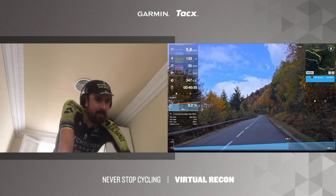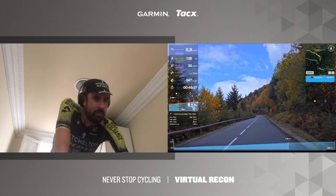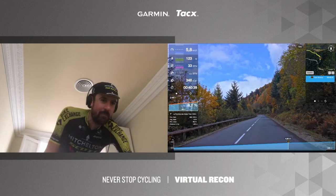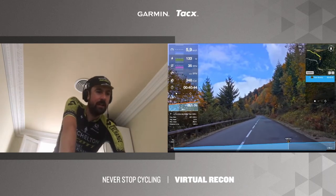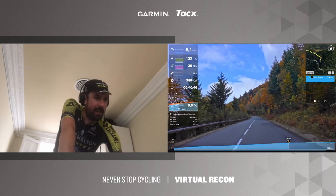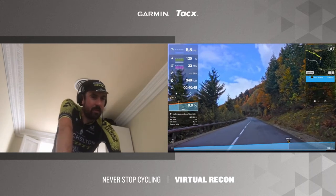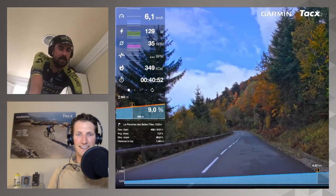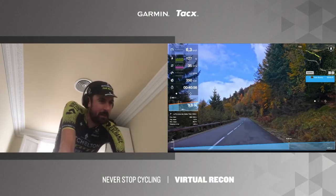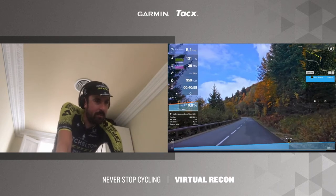Having done this recon now, it's been actually awesome to see how much you can actually see from your computer and from, like you say, the comfort of your lounge. So I'll be able to give the guys a bit of a heads up about what's to come. What would you be telling them after doing this? I'd be telling them that it's a very, very steep climb.